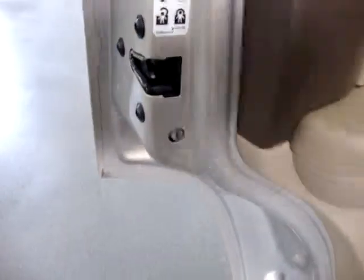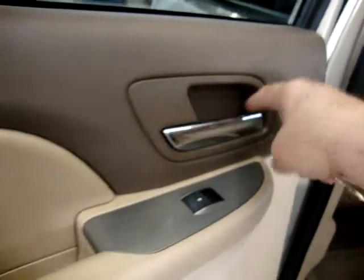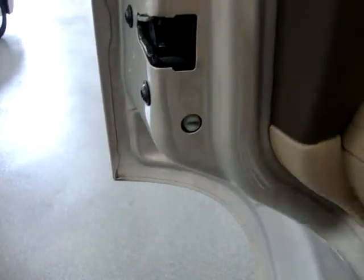This vehicle is equipped with a child lock protection, and how it works is the following. Stick your key in here, twist it to the left, and what that does is that disables this inside door handle. Just in case you got small children, you don't want to be able to open the door from the outside. Once you engage that, the only handle that's going to work is the outer handle. To re-engage is very simple, just do the opposite. Turn it back to the right, and this handle will start working again.